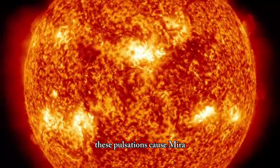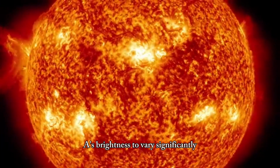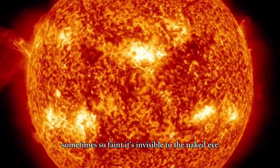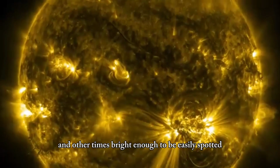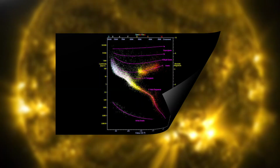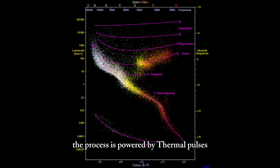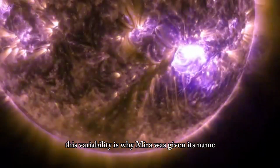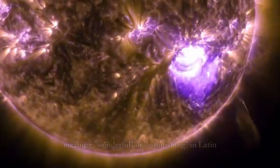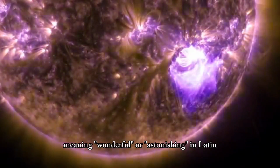These pulsations cause Mira A's brightness to vary significantly over time, sometimes so faint it's invisible to the naked eye and other times bright enough to be easily spotted. The process is powered by thermal pulses within the star, causing it to expand and contract over an 11-month cycle. This variability is why Mira was given its name, meaning wonderful, or astonishing, in Latin.